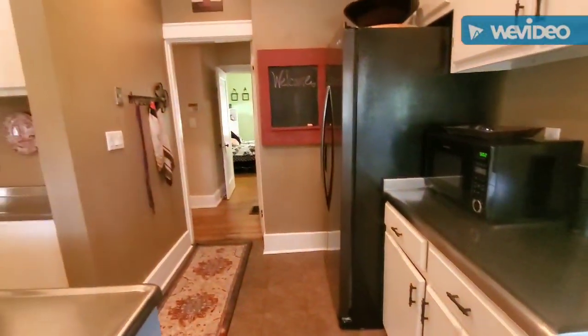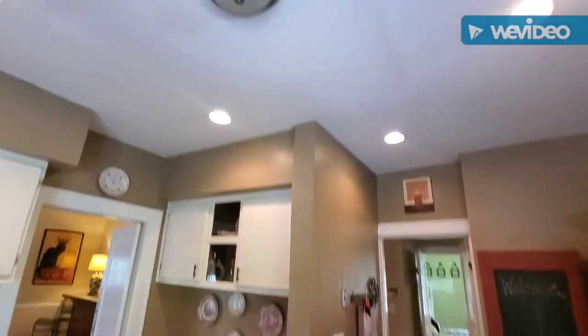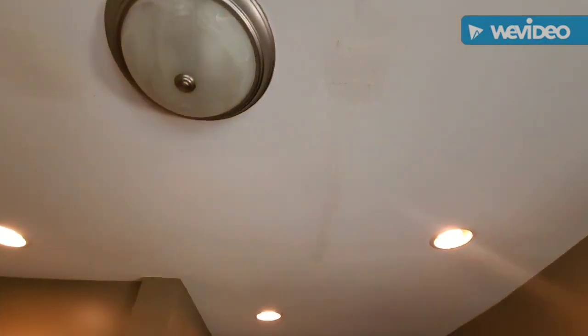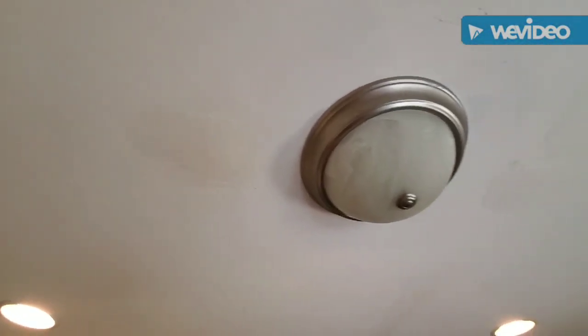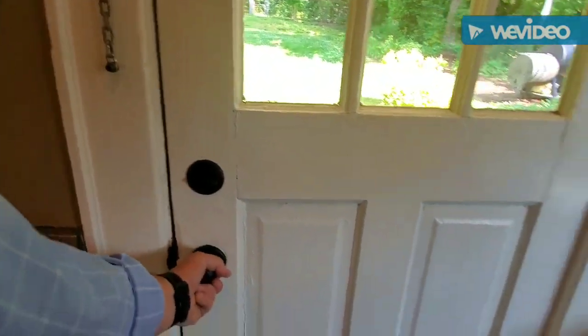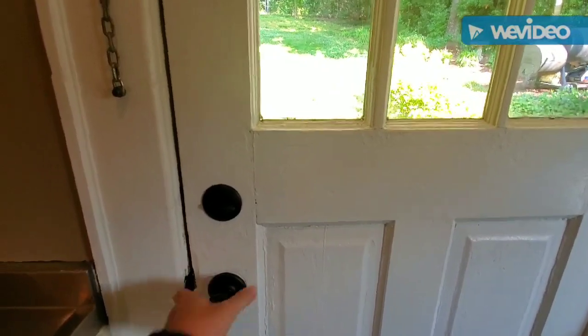And this ceiling's been painted down. It looks like they just tried to cover up the tape joints and spackled over them. Maybe some patching. Looks like that might have been a different light fixture at some point that they've changed out. Again, very common in these older homes. Over time, people have updated them and all.